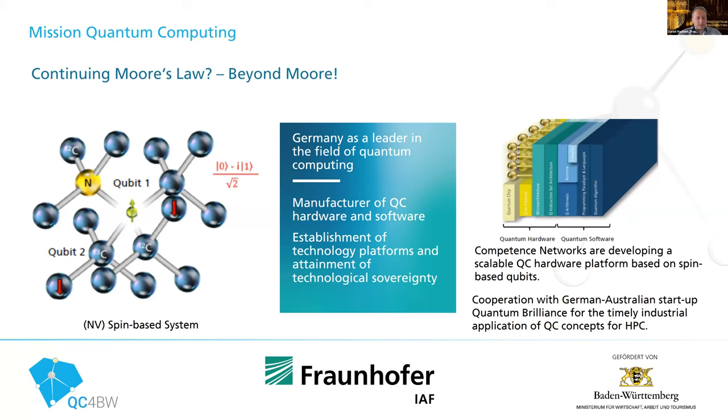And furthermore, as you can see on the left-hand side there, if you adjust the C13 concentration within the diamond material, you can access those nuclear spins and use them additionally as qubits. And this is a different topology. If we look at superconducting devices, we have more of a central spin, which is surrounded by qubits. And therefore, we think this can help to further improve the implementation of complex algorithms.